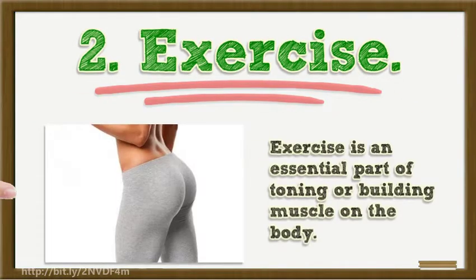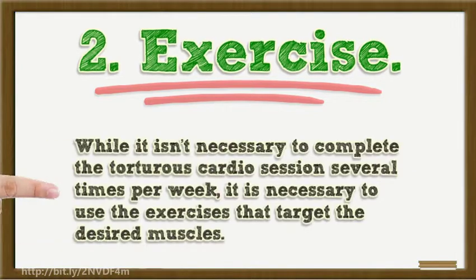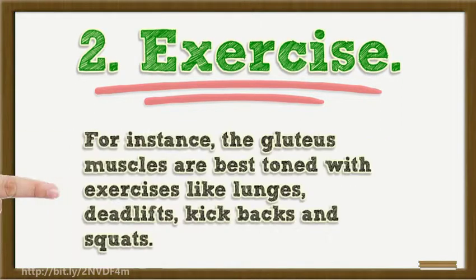2. Exercise. Exercise is an essential part of toning or building muscle on the body. While it isn't necessary to complete the torturous cardio session several times per week, it is necessary to use the exercises that target the desired muscles. For instance, the gluteus muscles are best toned with exercises like lunges, deadlifts, kickbacks and squats.